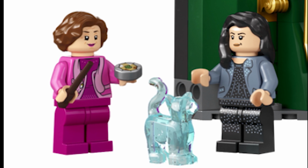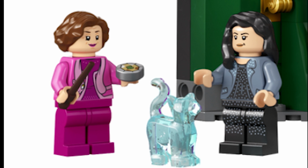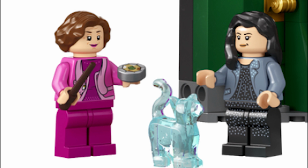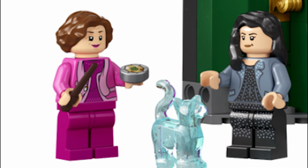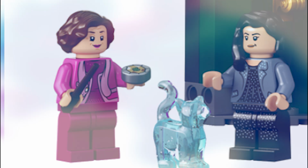However, I do love how we are getting a Cat Patronus alongside a printed Slytherin Locket Horcrux piece. This is the sort of detail I appreciate most. They didn't need to go ahead and give us a new Cat Patronus mould and a new Horcrux printed piece, but they did, and I thank LEGO for that.